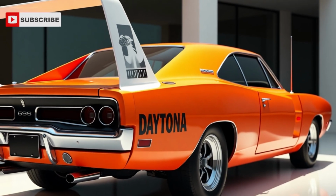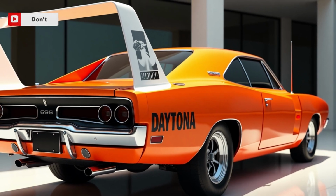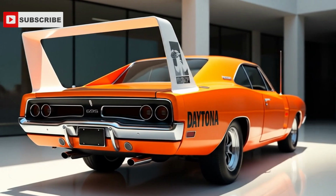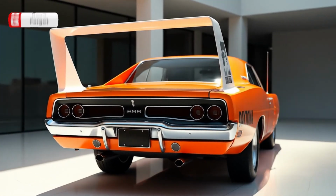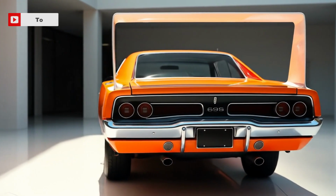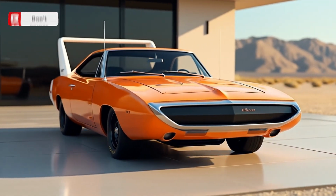The 1969 Dodge Charger Daytona wasn't built to be pretty. It was built to be fast. And in doing so, it became one of the wildest, most purpose-driven machines ever unleashed on American roads. A car born in the wind tunnel, raised on the racetrack, and remembered as one of the greatest engineering marvels of the muscle car era.